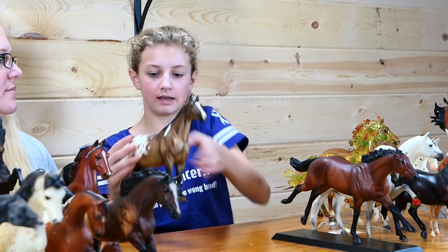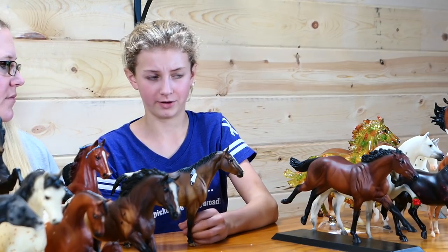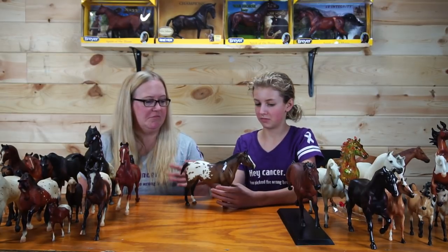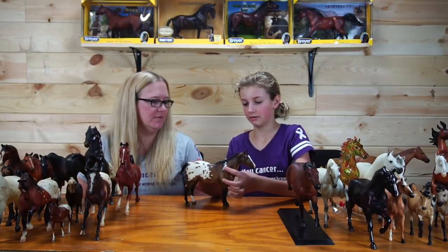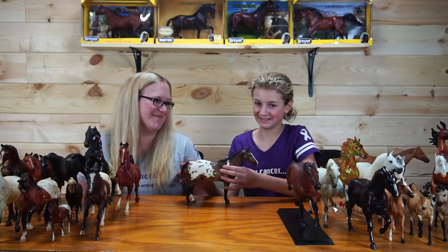And then this is Indian War Pony, or something like that. But this one isn't based off of a real horse. It's just a model. And I really like him because he has the little feathers. And then he's an Appaloosa, so automatically he's one of my favorites.